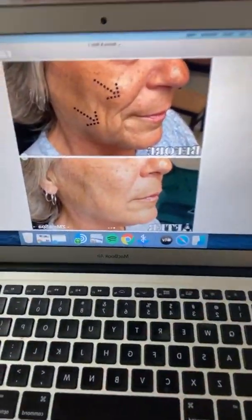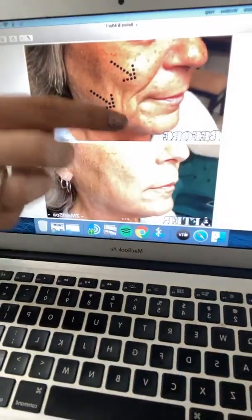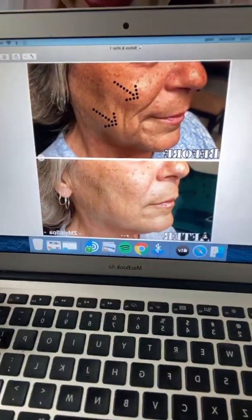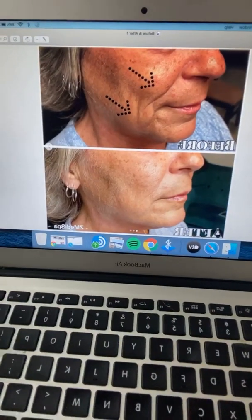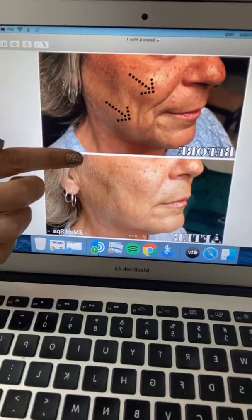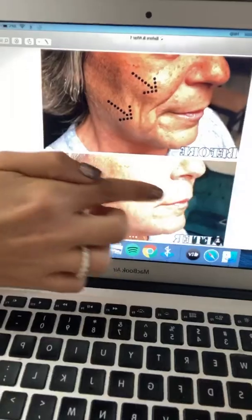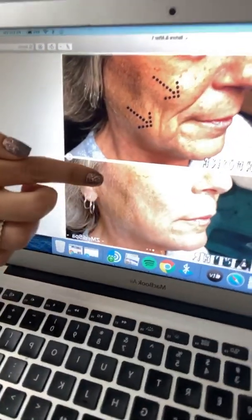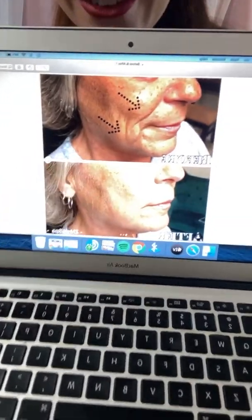So I did end up doing a little bit of threads in her mid-face through here to create that really pretty lifting result. Back over there, you can see actually back over here, this is where I did the entry point. So I did end up doing two. The lighting's a little weird on that. So one through there and then one back over through here.